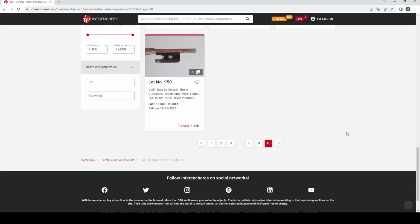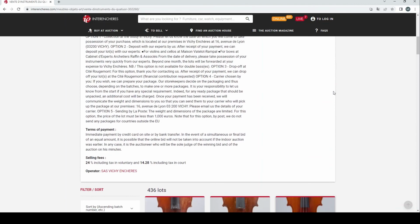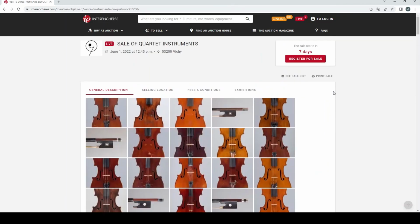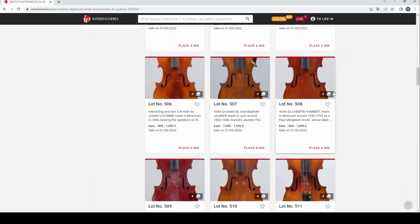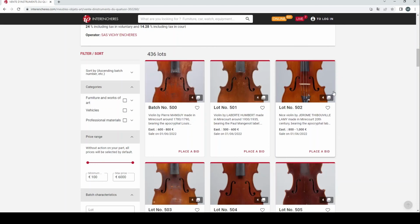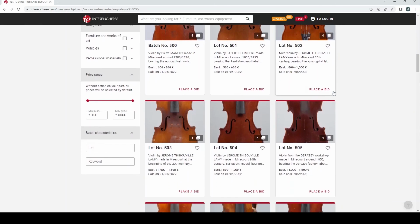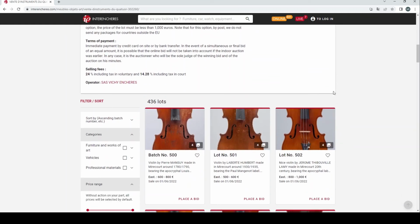Well, there you have it. That's the entirety of the Vichy catalogue for the auction, which is happening on the 1st of June 2022. This is the kind of middle range stuff. Most of it all needs a bit of work. A sea of French stuff, but as expected, but actually a lot more 18th century French things than I imagined. So yeah, not too bad actually. Some interesting stuff for a good kind of auction.